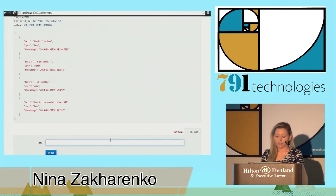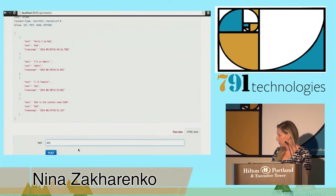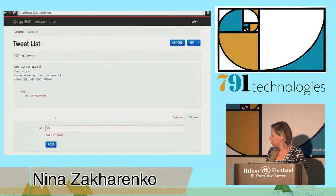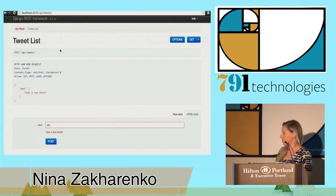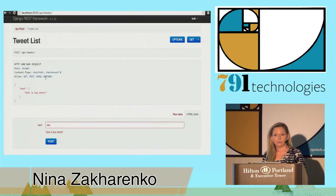So I have a validator set in place that's going to return an error if my tweet is less than 5 characters. I get a bad request with the error message that I specified. Django REST framework is also really smart. So I have a model field that is only 140 characters. So see if I put a bunch of text in here.